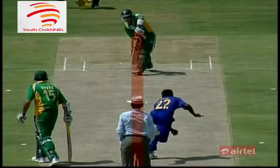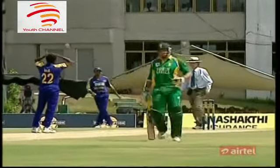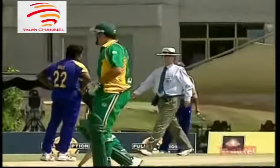Oh, I've got to tell you, how's that not out? For me, that pitch is middle and leg. It's middle and leg. I thought that he was indicating there, the umpire, that it pitched outside leg stump. Not out is the call. Oh, I tell you what, Chaminda Vaas unlucky not to have got Gibbs there.